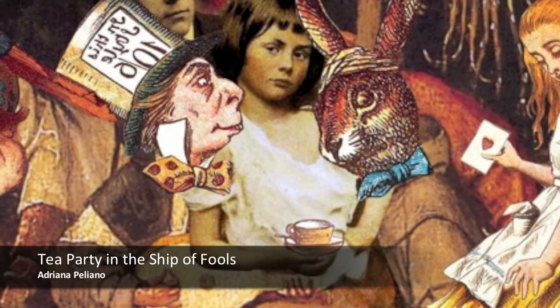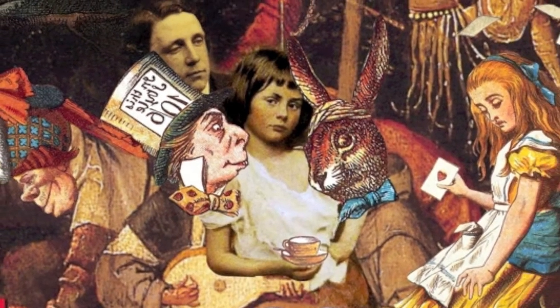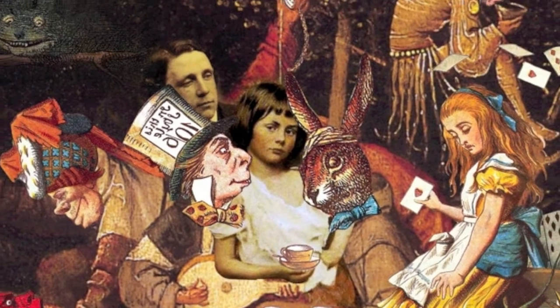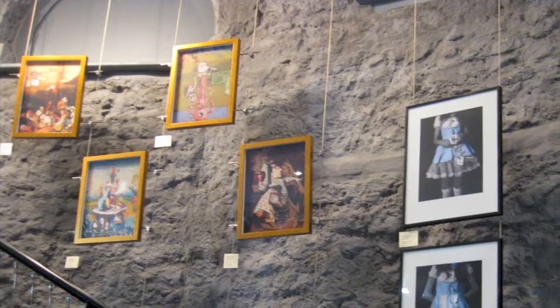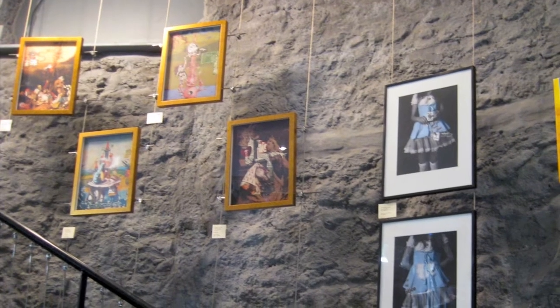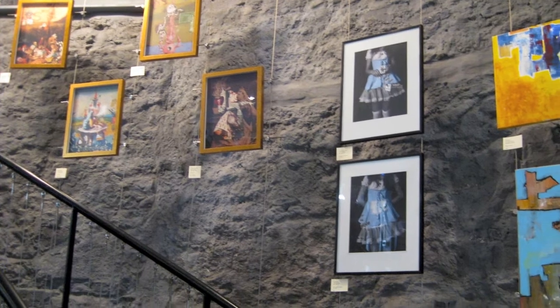The exhibition starts with very familiar visual territory, I think. In Adriana Pelliano's digital collages, we see John Tenniel's original illustrations. She's appropriated them and used them very differently, but it's familiar imagery that visitors know and are immediately able to engage with.